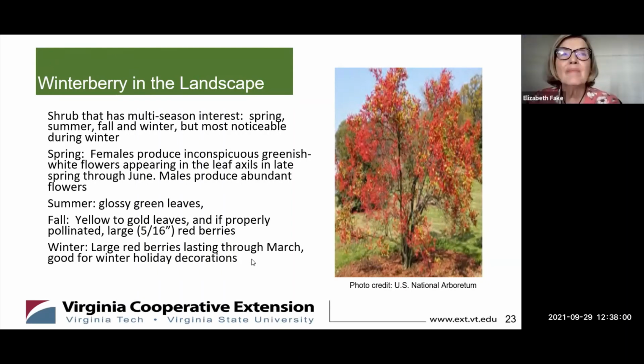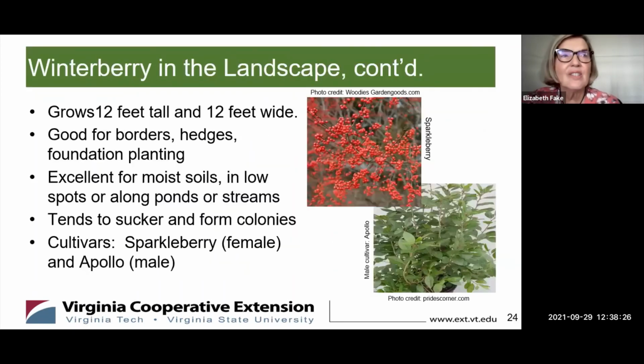It grows very tall, 12 feet tall, 12 feet wide. Some varieties do. It's good for borders, hedges, foundation planting. Excellent for moist soils in low spots or along ponds and streams. It tends to sucker and form colonies. And the preferred cultivars are Sparkleberry, which is a female, and Apollo, the male. I mentioned that just a little earlier. I am amused that they would name the male Apollo.